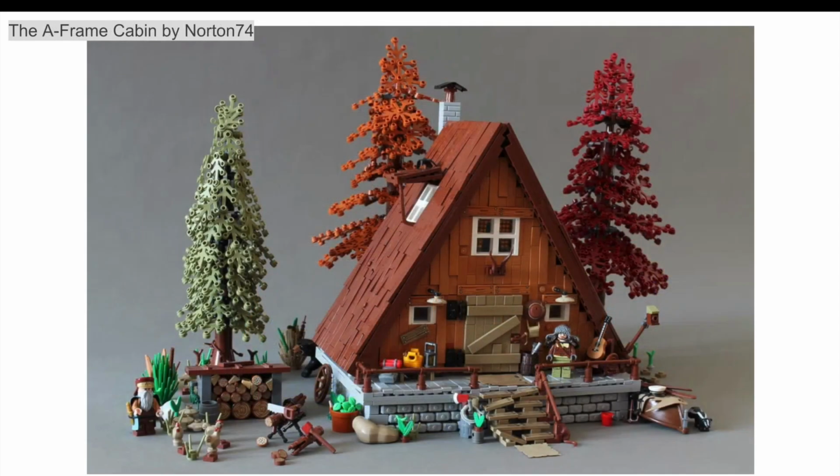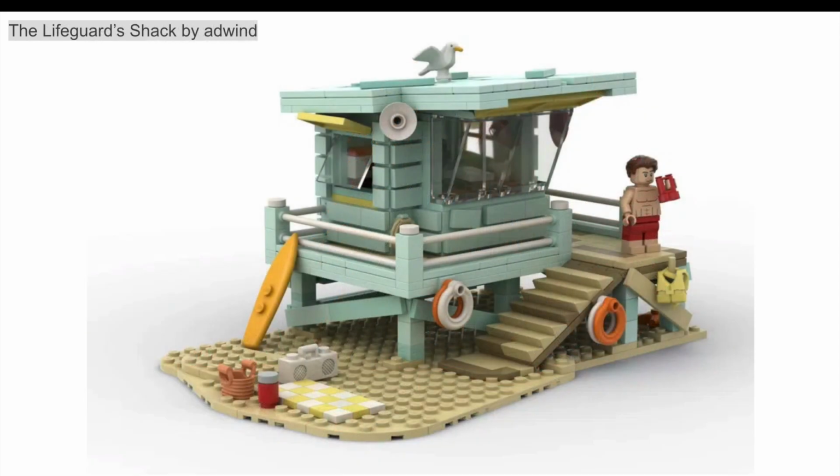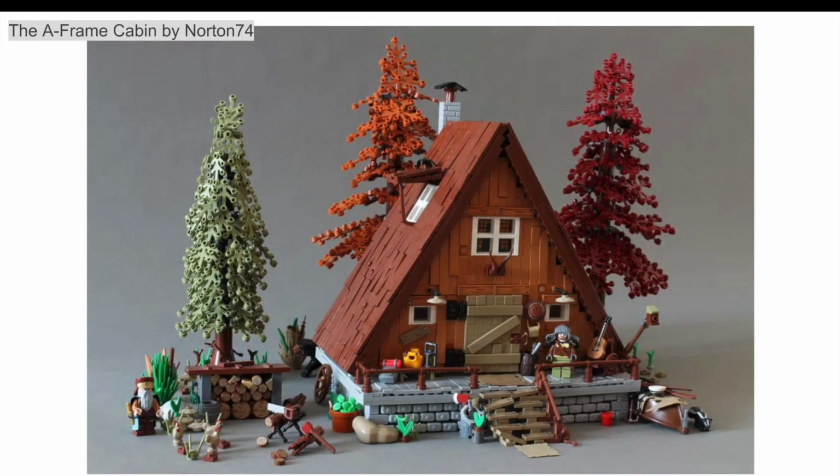We have another LEGO Ideas set, another one which is actually almost polar opposite with this one, right? This is a summer, maybe more of a beach set, and then this is maybe closer to a fall sort of up north sort of cottage, but it's not a cottage, it is an A-frame cabin, something that is not super popular anymore, but it's still really well done. This was created by Norton74, and I am a huge fan of this.